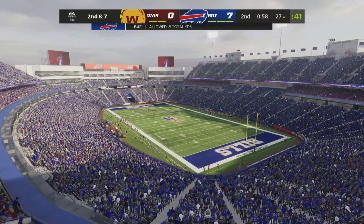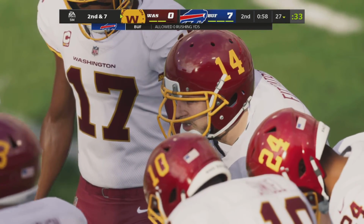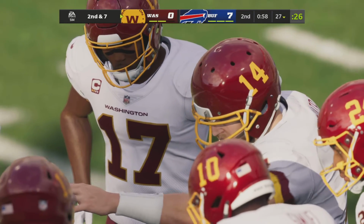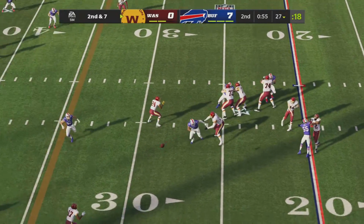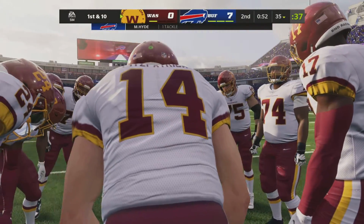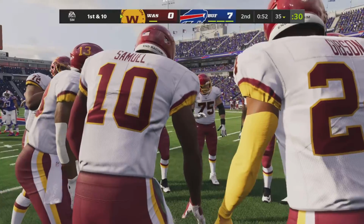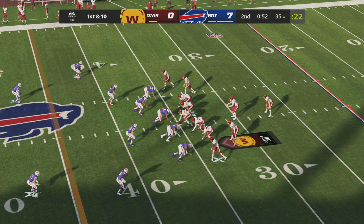And Washington now going to use the first of their 3 timeouts, as the stoppage will come with a little under a minute to go in this first half. From the 27, Fitzpatrick. That's complete. Terry McLaurin with it. Now Washington going to use the second of their 3 timeouts as they get the stoppage with a little over 50 seconds to go in the first half. Ball up to the 35 now as they come up on 1st and 10.